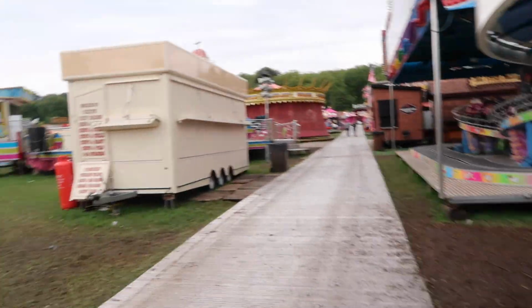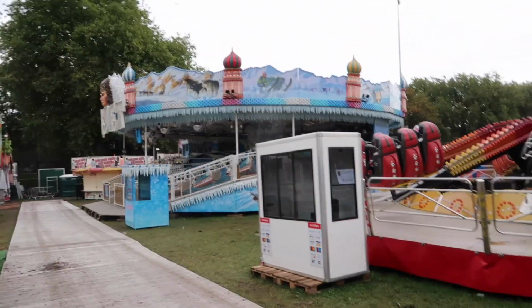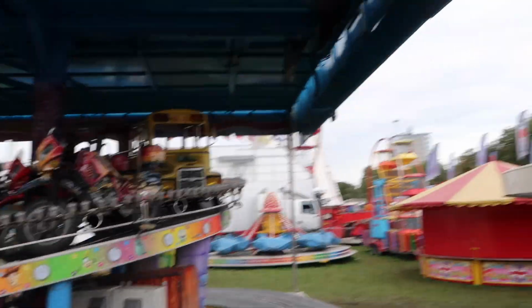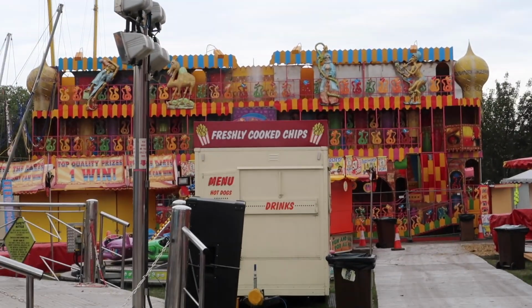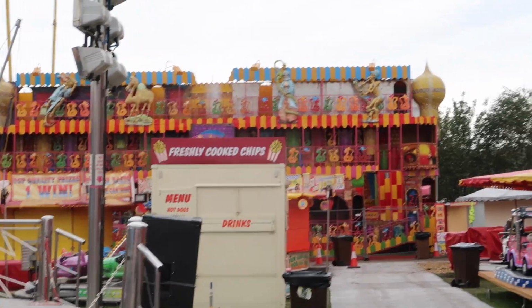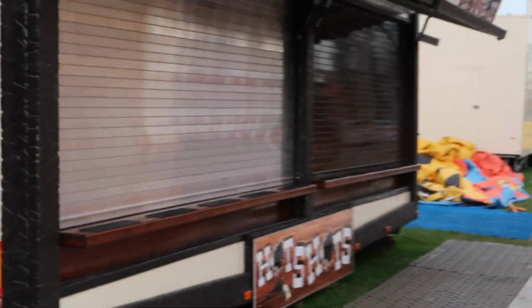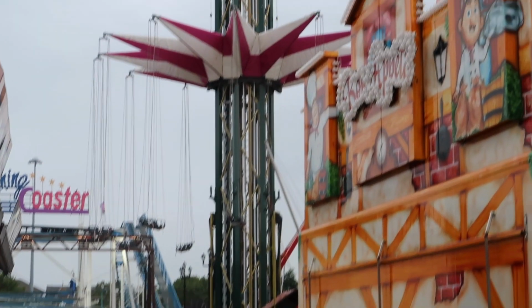You've got games left, right and centre to you. Another jump and smile. Taking card payments as well. Some more of the little kiddies rides nestled in between. Another one of the big fun houses. Some rifle shooting. There's one of the star flyers over there. Quite a tall one.